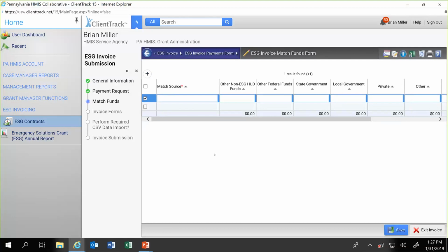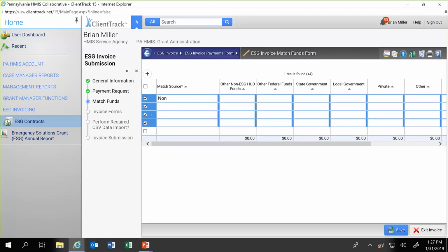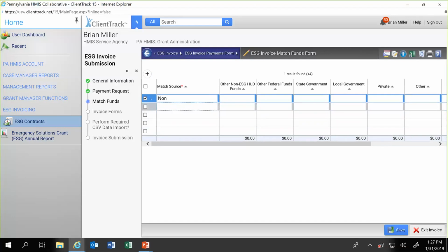Then you get to the next screen, which is match payments. This is where you record what match sources you're going to use to match the payments that you made in the previous screen. It's a little more open, so each row is its own record in itself. Depending on how many match sources, I've seen invoices have a single match source, and I've also seen invoices have 8 or 9 match sources depending on the payments and how things are matched up for that specific invoice. But what you can do is enter in the name of the source.